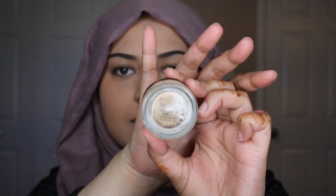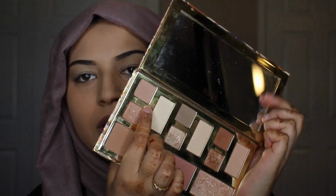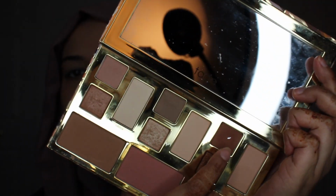So what I'm gonna do is prime my eyes using the MAC Soft Ochre Paint Pot. Then we're gonna start off with this palette right here. This is the Tarte Clay Play Volume 2. We're gonna start off with the shade Journey right here, and then we're going to go ahead and move on to this shade after, which is called Ember.